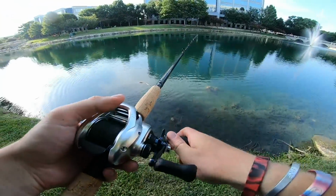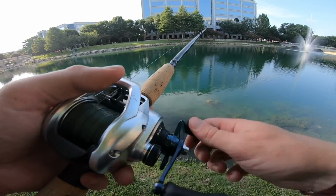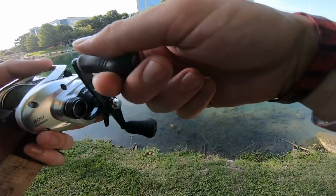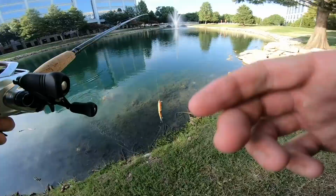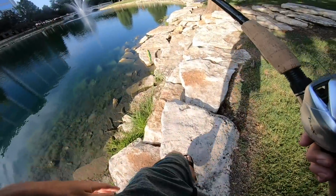Holy moly. Not only was it a pretty crazy eat, but I got to see the fish. It was right at my feet. Jeez, I don't know what I could have done. I should have sped it up maybe a little bit, but I had no room. I was about to bring the bait straight to the bank. Oh, that was so cool. Bite number 3 of the day. 4 if you want to count the turtle, but I'm not gonna count that in my book.